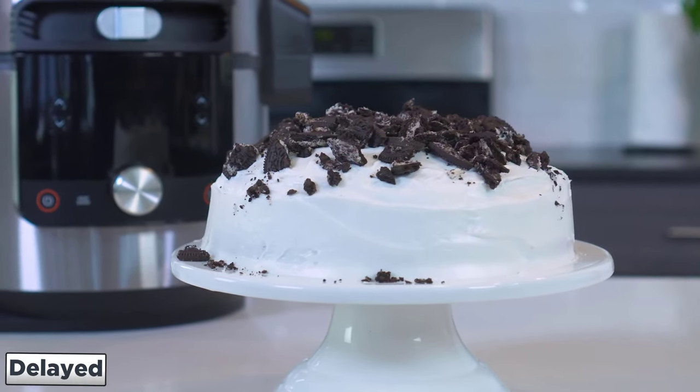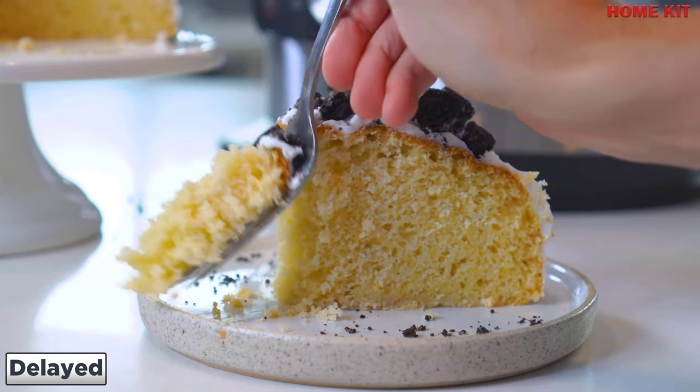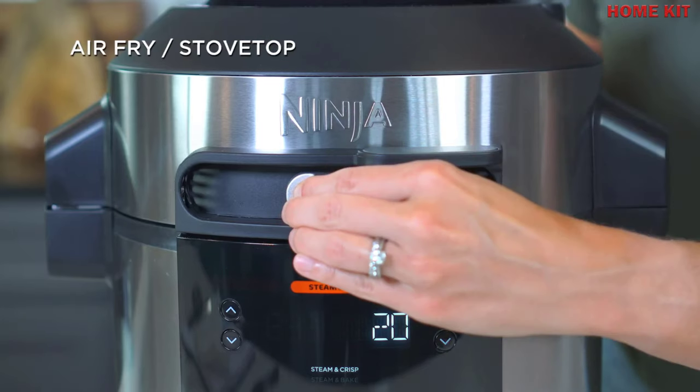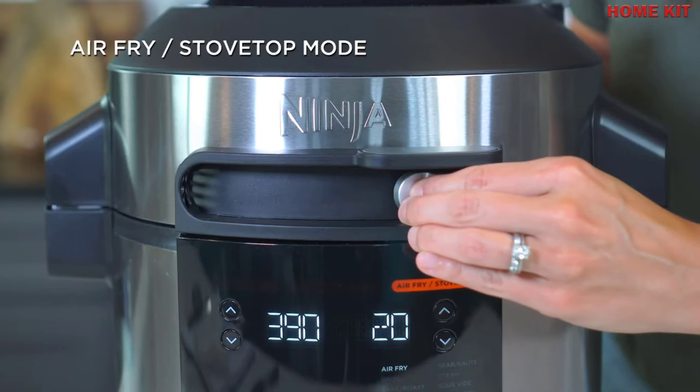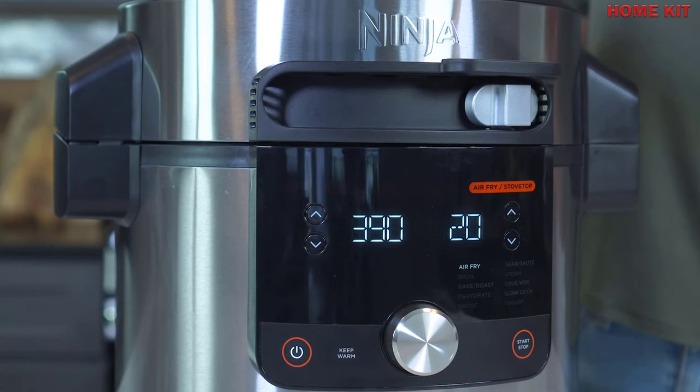To delay release, use the dial to select delayed release. The unit defaults to 10 minutes. To adjust, press the icon, then use the up and down arrows to select a time. Best for recipes that require more time at pressure once cook time has ended.